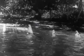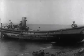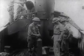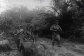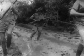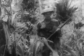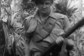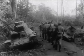Jap landing barges were left on the beach, put out of action by the pilots of the Kitty Hawk fighter planes. These steel barges carried 60 men and some mechanized equipment. Plowing through the daily rainstorm, the soldiers are wary and alert, always conscious that Jap snipers may be hidden in the underbrush or in the trees. But all the evidence they find points to a hasty and complete retreat.